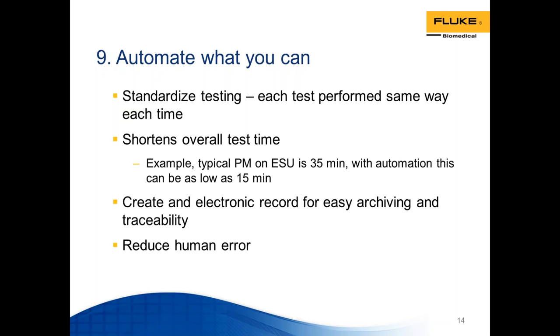An example would be a typical preventive maintenance on an ESU should take about 35 minutes. With automation, this can be as low as 15 minutes depending on how you run the automation. Create an electronic record for easy archiving and for traceability, and it reduces human error when you automate, especially when you can automatically collect the data and not have to transcribe it. That transcription process is full of opportunities for human error.